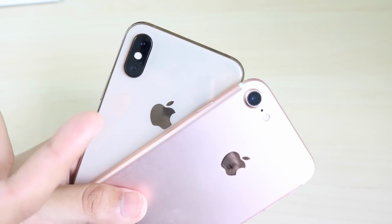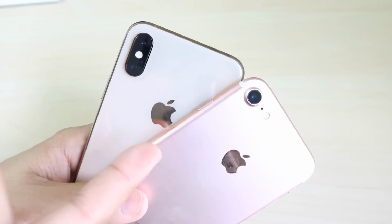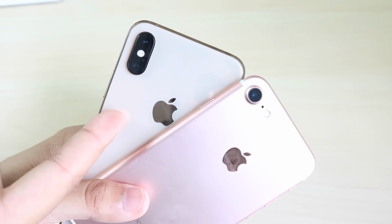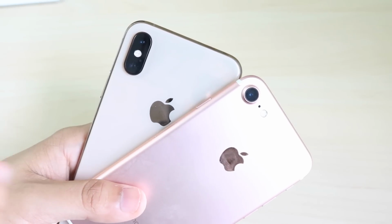In terms of video resolutions, the iPhone XS can shoot 4K up to 60 frames per second, or you can only shoot 4K at 30 frames per second on the iPhone 7. And you can do 1080p videos up to 240 frames per second on the iPhone XS, or you can only do 120 frames on 1080p. And that's kind of cool. I like that a lot.